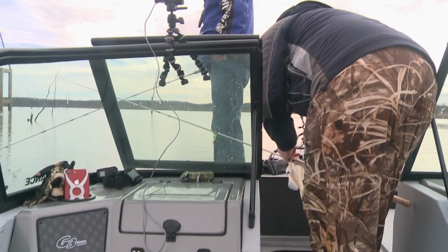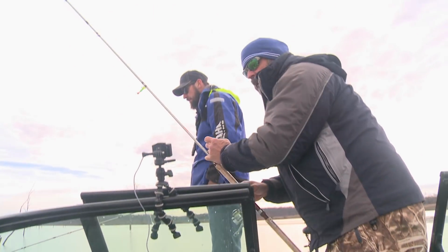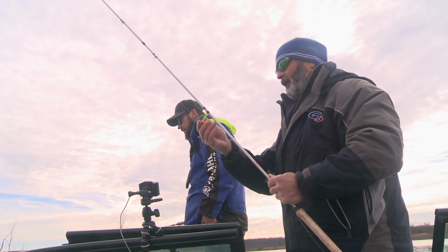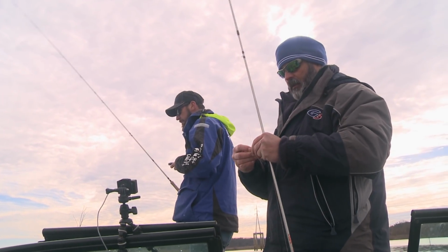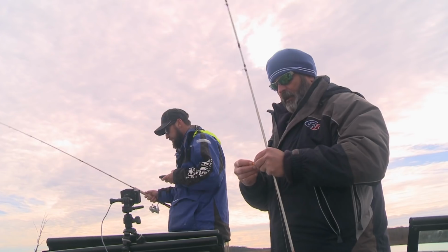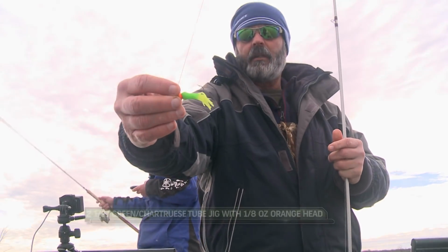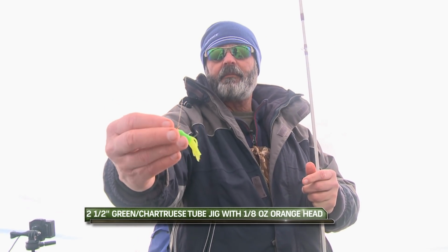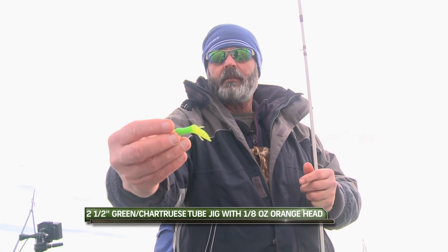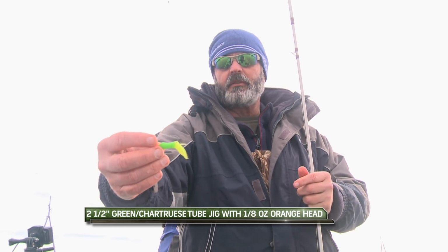And so when they say white crappie, I mean it's white crappie. But we're just using, today, I'm using a little tube right here. You can just see the little green and chartreuse with an orange head. And just for dipping straight down, that tube is just hard to beat.